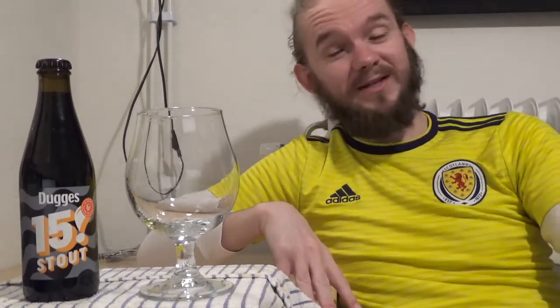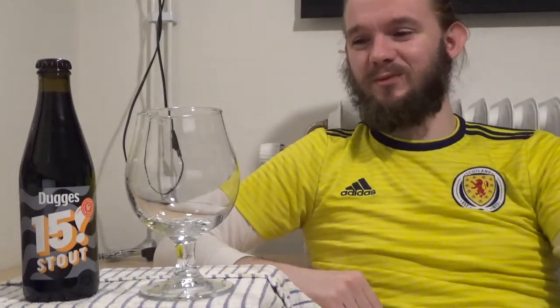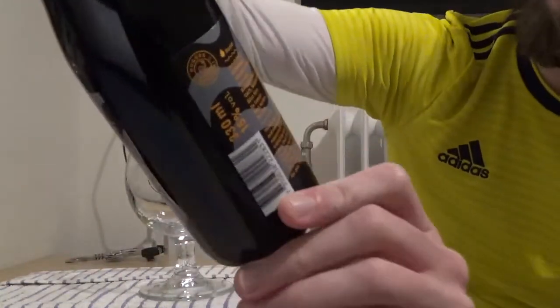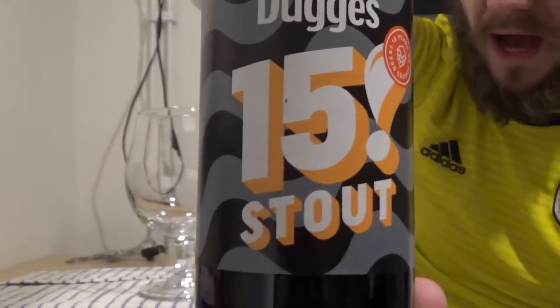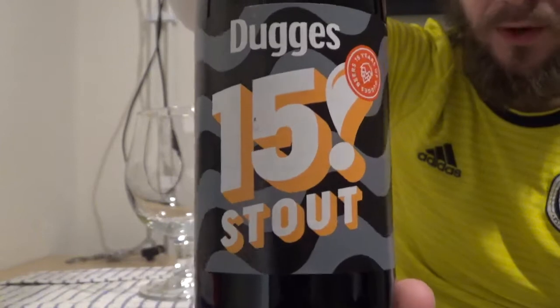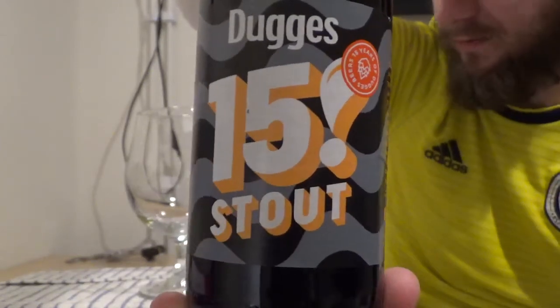So yeah, let's get on to the tasting of this one then and see how we get on. But this is definitely a Swedish brewery that you want to check out. So I'll let you have a little look at the artwork of this before we open up. As you can see, this one is very similar in its artwork to the IPA and the sour, just different colours, the 15 IPA and the 15 sour.